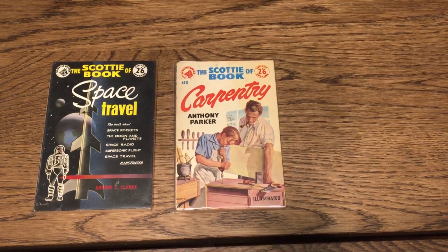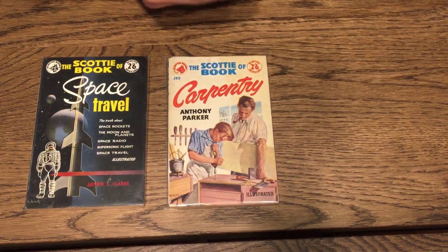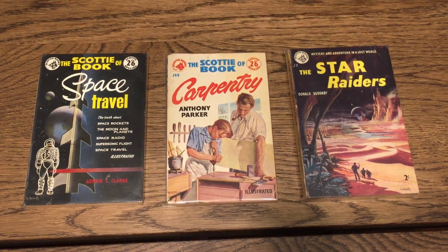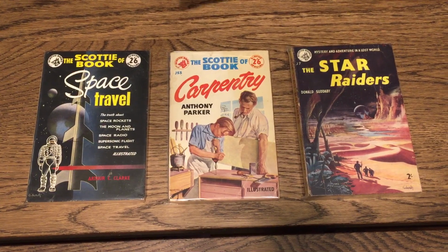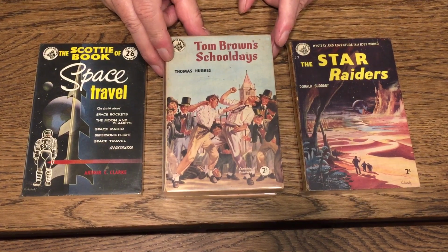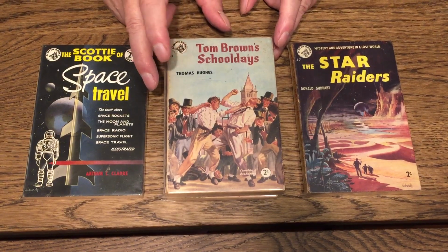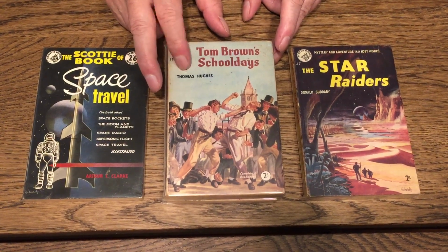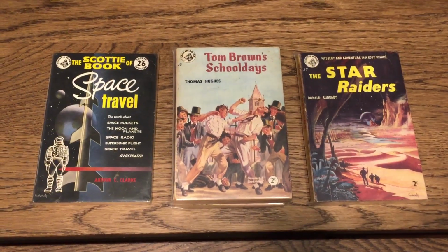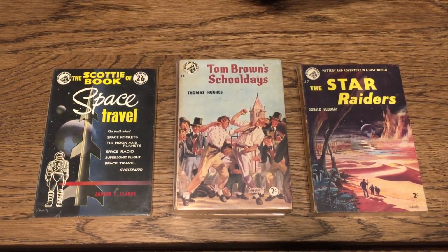Number J7 is The Star Raiders by Donald Sotheby. Mystery and Adventure on the Lost World. So science fiction. Number J3 is Tom Brown's School Days by Thomas Hughes, which has the first appearance of that famous scoundrel and rogue, Harry Flashman. Later to have his career fleshed out by George MacDonald Fraser in some terrific, wonderful books.